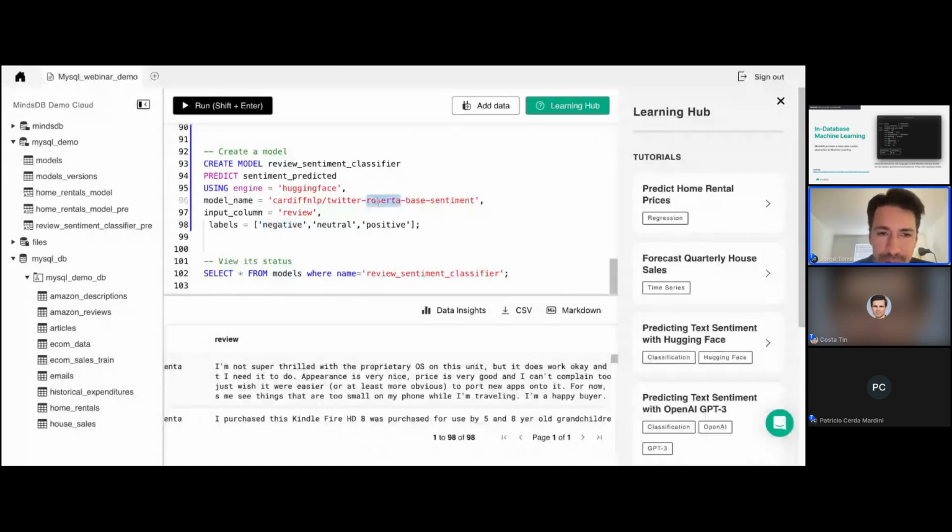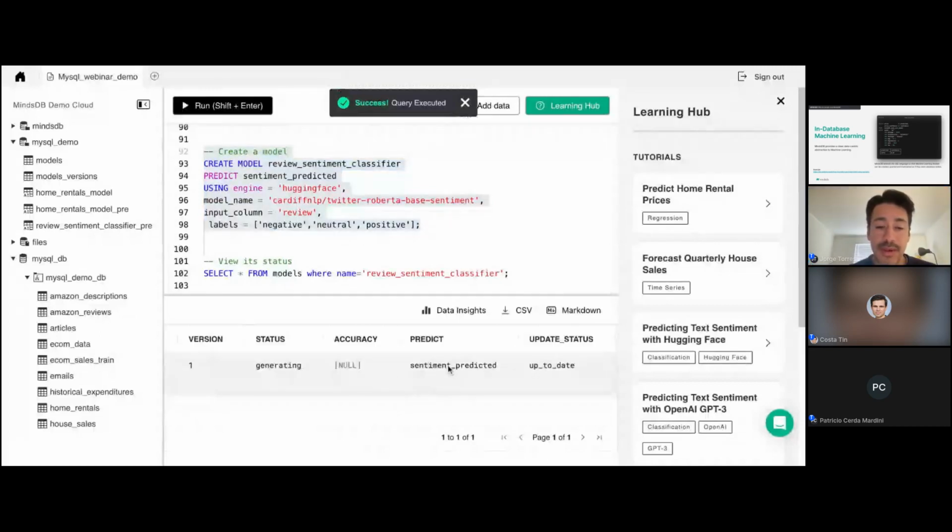Now, the cool thing here is that with one very simple statement, we're going to bring the capabilities from Hugging Face directly into the database. And we're going to be able to query this model the same as if it was a table. So I'm going to run this, but again, this is going to take some time because we're bringing a model from Hugging Face and loading it into MindsDB.